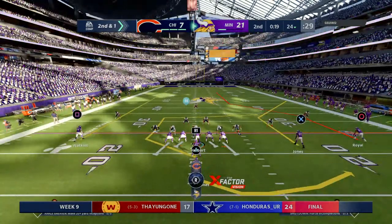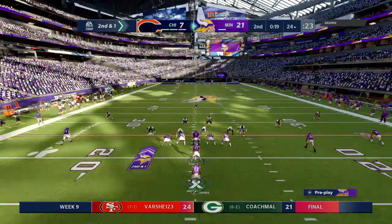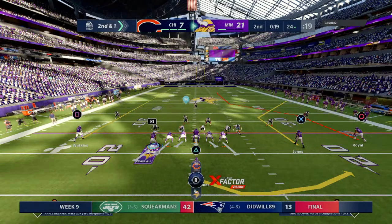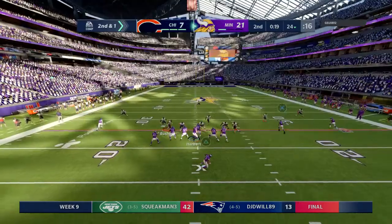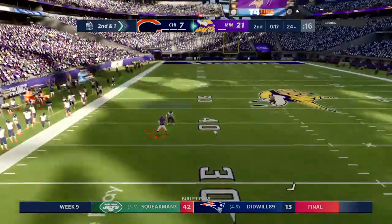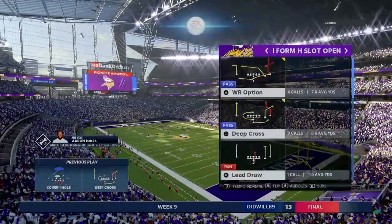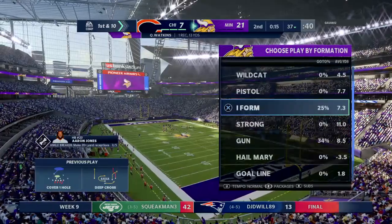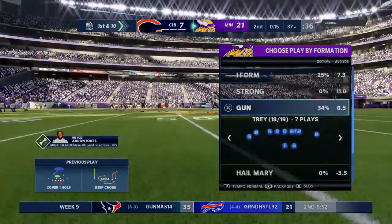The previous run, good for 9. Here's 2nd and a yard. Now Herbert with it, looking to pass. Looking left side for Watkins, and he's got it. The Vikings going to use their 3rd and final timeout, as it'll come with 15 seconds to play in the first half. 37-yard line.